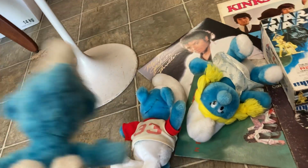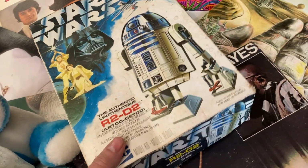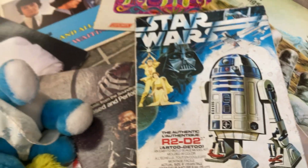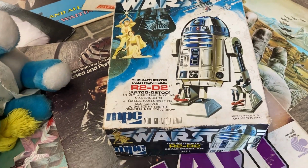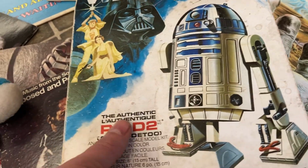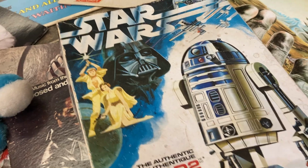Where are we at? Oh, this was a good find. I got this and that Carlsberg sign, which we'll deal with in a second, at the same garage sale. This one was a little disappointing. Normally I would have been ecstatic, but then the lady who was there said her husband had a toy sale the week before, and these were some things they forgot to put out.